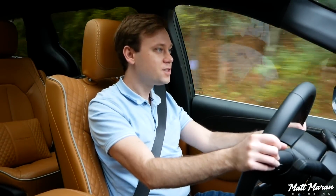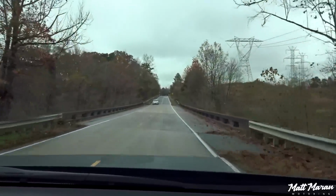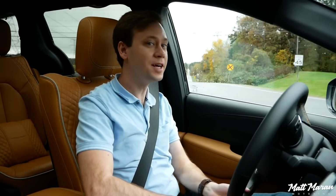And yeah, so just cruising on a main road here. I mean, the roads are wet, so you have a little bit more road noise here, but it feels pretty, again, just relaxed and refined. But let's turn out onto this main road here and see how it accelerates. And here we go.